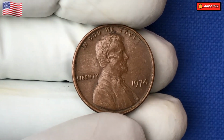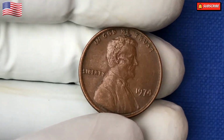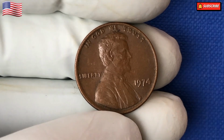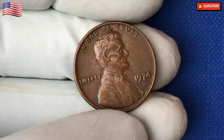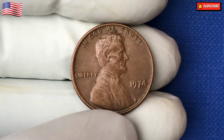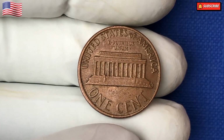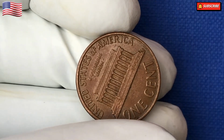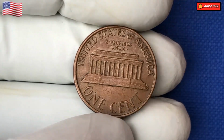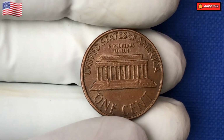A coin's grade can make a huge difference in its value. Coins that are graded as MS-65 or higher, meaning they are in mint state with minimal imperfections, will be worth much more than coins with lower grades. A professional grading service can help you determine the exact value of your 1974 penny based on its condition and any errors it may have, but here's the big question: what could a 1974 1-cent coin, especially one with a double die error, actually be worth?